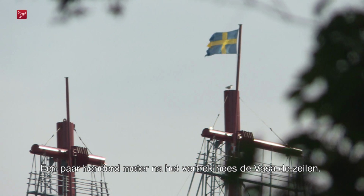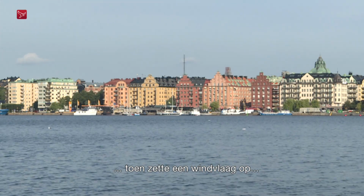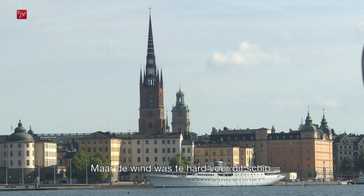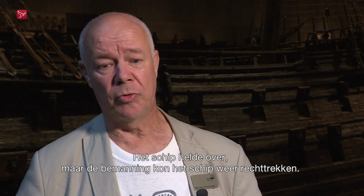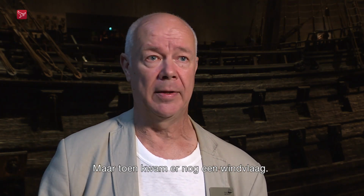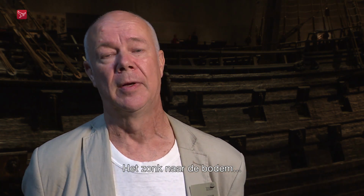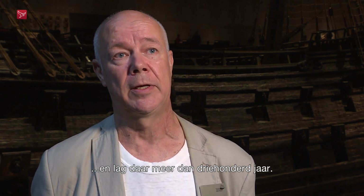It set sail, and after a few hundred meters, it sailed a bit more than 1,000 meters. Then a wind came. It was a sunny day in August, but there was too much wind for this ship. So it fell on its side. It rose again, and a new wind came, and it just went down. It went down to the bottom, and stayed on the bottom for more than 300 years.